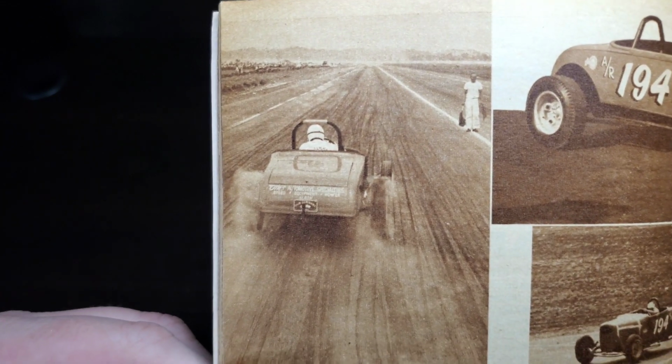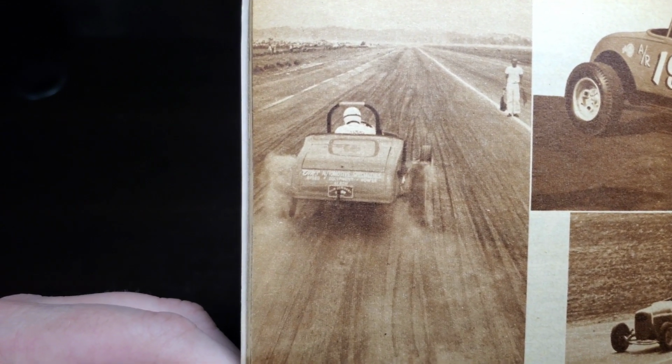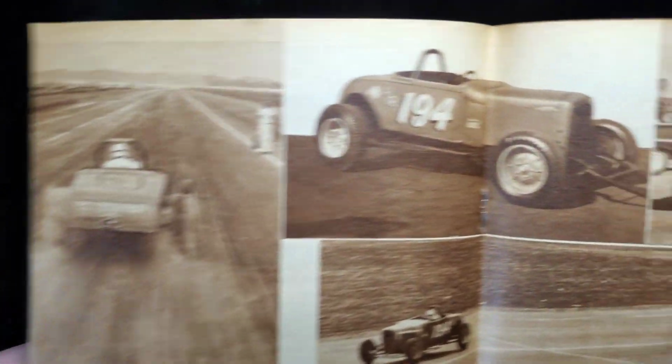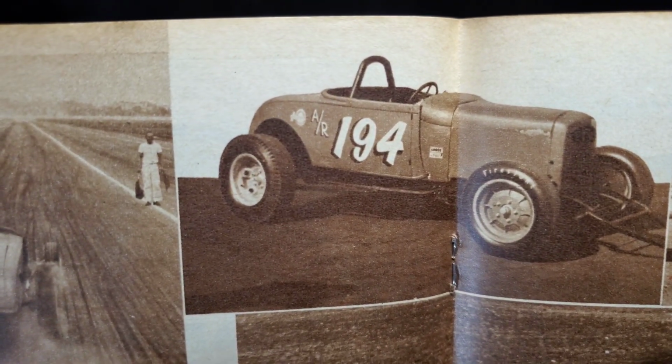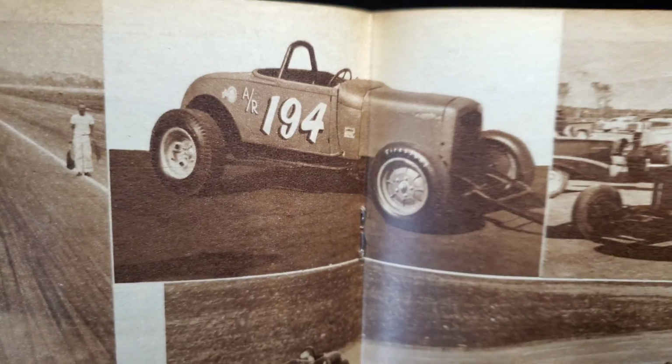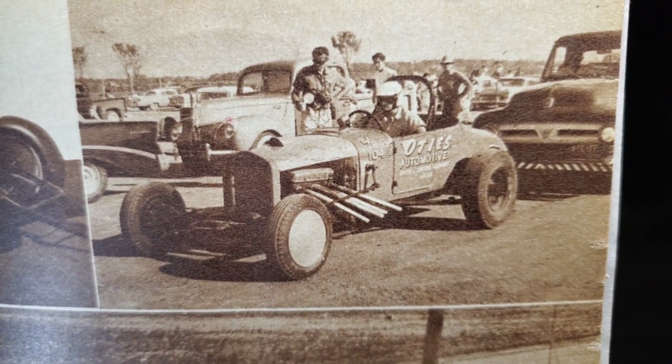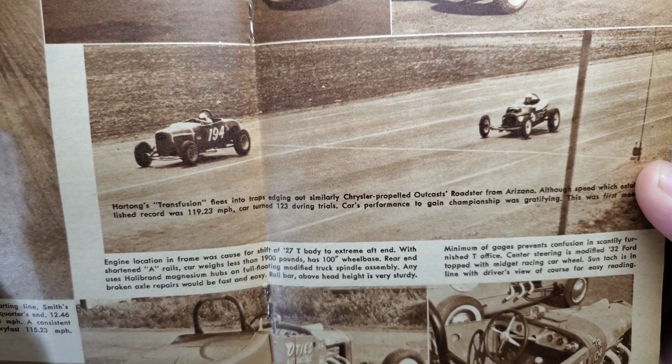Cool rear shot there coming off the line. 12.46 at 115 miles an hour. With the wheel combo there, pretty cool. A little push truck. At the stripe.